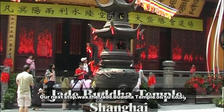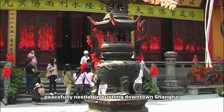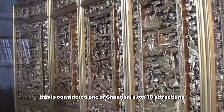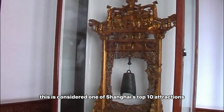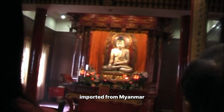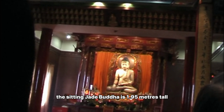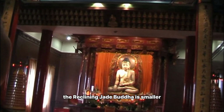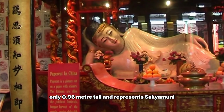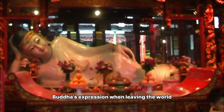Our next stop was the Jade Buddha Temple, peacefully nestled in bustling downtown Shanghai in the Putuo district. This is considered one of Shanghai's top 10 attractions. The temple houses 2 sacred Jade Buddha statues imported from Myanmar. The sitting Jade Buddha is 1.95 meters tall. The reclining Jade Buddha is smaller, only 0.96 meter tall, and represents Sakyamuni Buddha's expression when leaving the world.